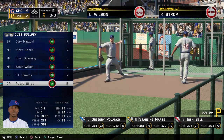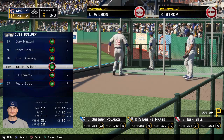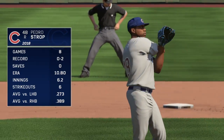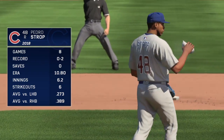Well, it's a close ball game, but it's starting to get late, so they need to get at least one back here in this inning. Pedro Strop is on now to try to close things down here in the ninth. Number 48, Pedro Strop.